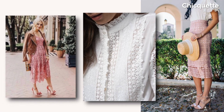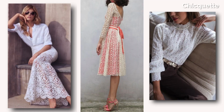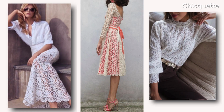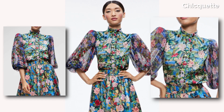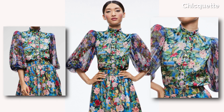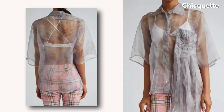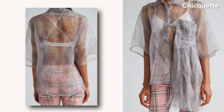Integrate lace and ruffle details into your clothing for a romantic flair. This can be through blouses, skirts, or dresses to add texture and visual interest. Embrace floral prints in your clothing choices, whether it's a floral dress, blouse, or skirt. Floral patterns contribute to the romantic and feminine aesthetic associated with the coquette style.